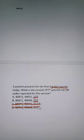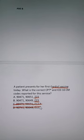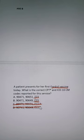So if we go look at our 90649. So slow at turning these pages. Brand new book, too. 90649. And they put in all these weird codes above it. COVID is just all over the place in here now, too.